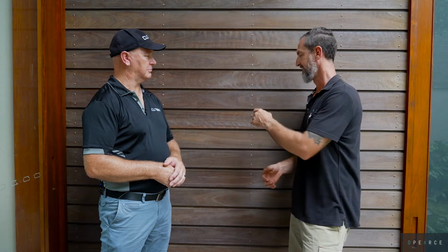What I want to talk to Greg about is how Cutek actually helps solve some problems with sealing around the penetrations. Duayne, penetrations into timber generally is a point where water can basically get in. And we've all seen it. Deterioration around nail holes, screw holes and that sort of thing, rusting fixtures. This one's been done brilliantly, but it's the use of Cutek which will help that.